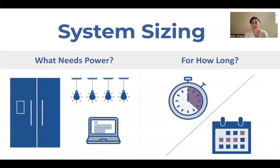So when we're thinking about system sizing, this is similar to when we're thinking about solar sizing. We're thinking about what needs power and for how long. Those are the major questions we ask. It's also important to look at, when you're creating a battery, what you already put a lot of energy into, because that can often tell us what's important for us to power. And the way to think about this is this handoff. So what needs power and for how long?